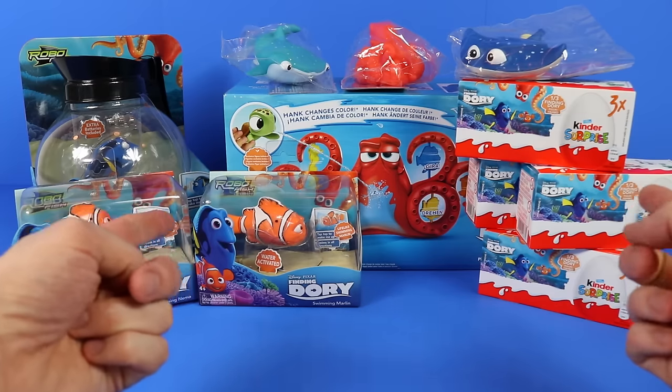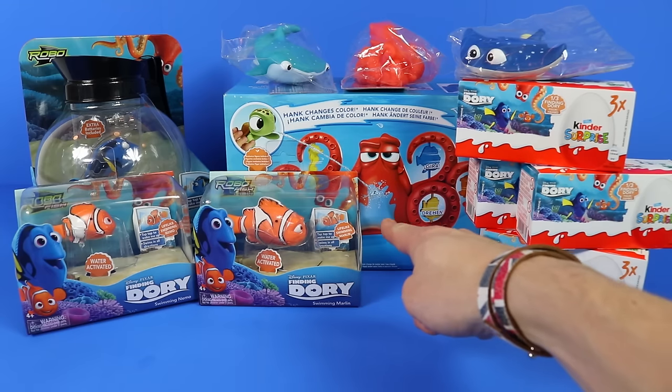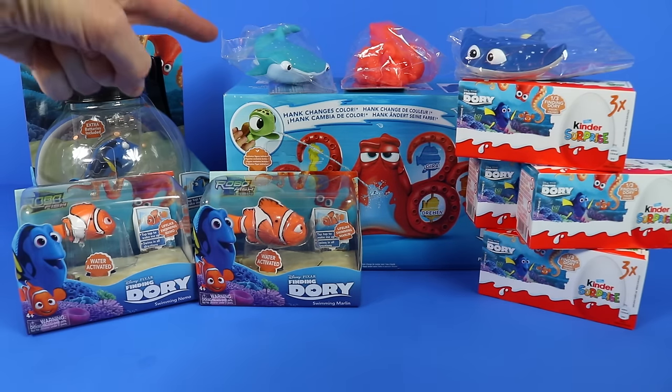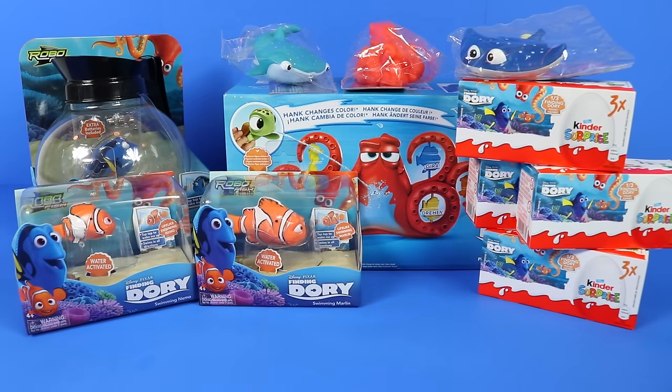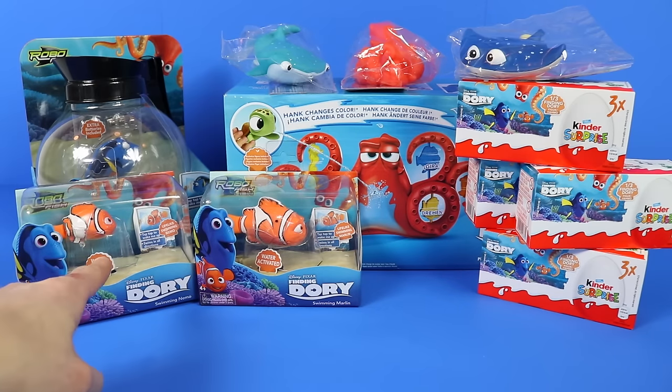Today we're going to be looking at all of these glorious Finding Dory goodies, to include the surprise Squirt Hank playset, whereby if Hank gets wet with warm water he changes colour. This will be done with the help of the Destiny and Mr. Ray Bath Squirters. We'll then be moving on to the Dory Coffee Pot Playset, and also taking a closer look at the water-activated swimming Nemo and the water-activated swimming Marlin.